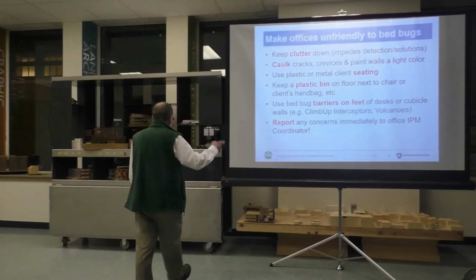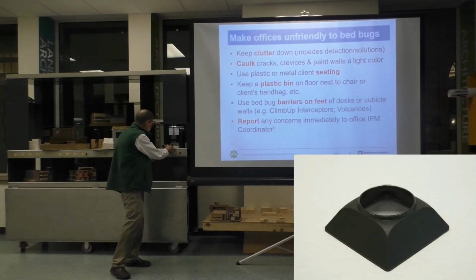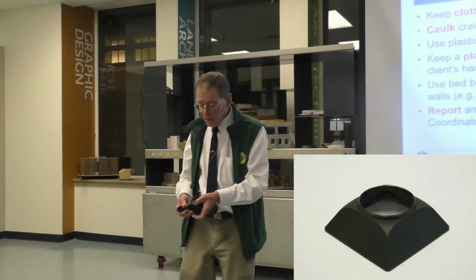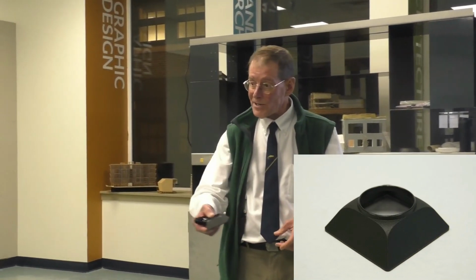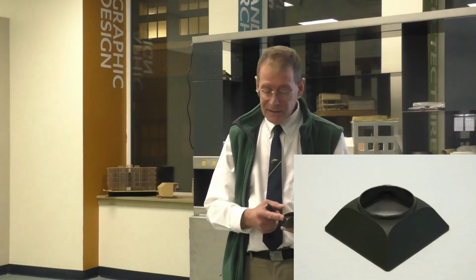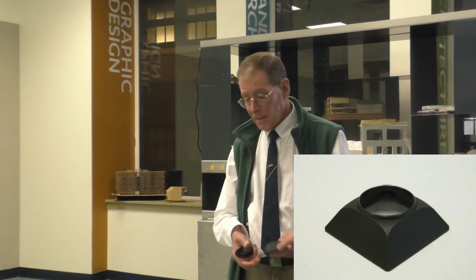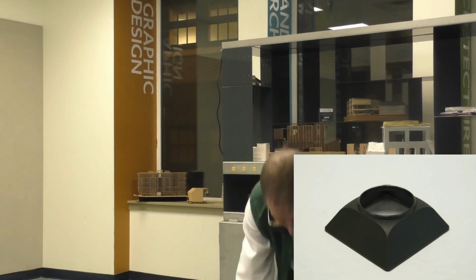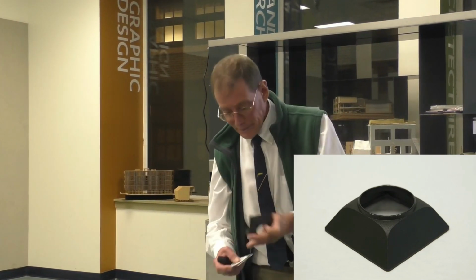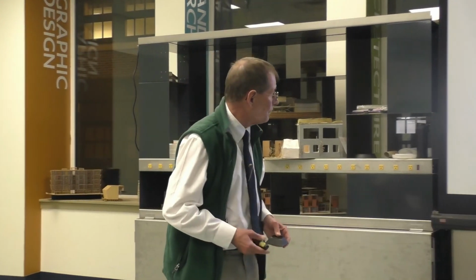You can put these things under legs of desks, but this is even easier. It's smaller, it's more discreet, it fits in corners better, and it's the same principle. The outside is rough, the bugs can climb up it, and then they fall inside and get stuck. It's called a volcano because it's got slippy sides and a big hole in the top. And these are very effective as well.